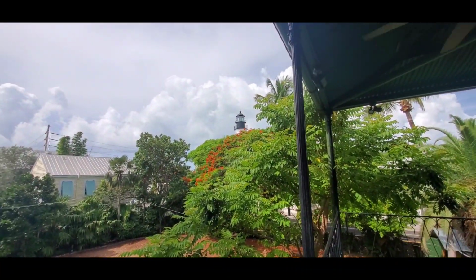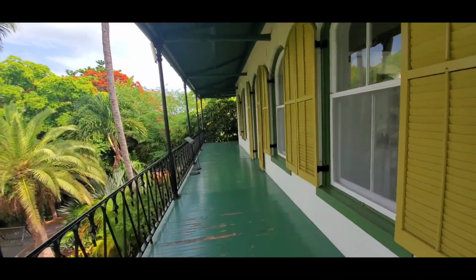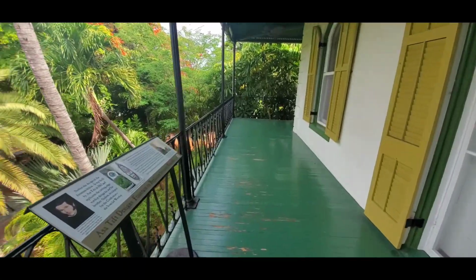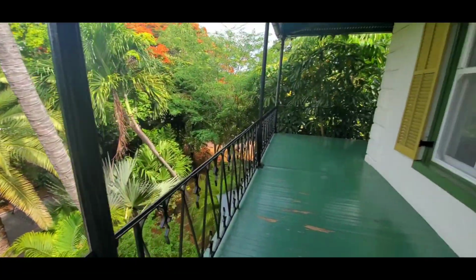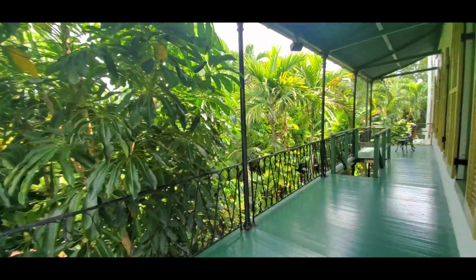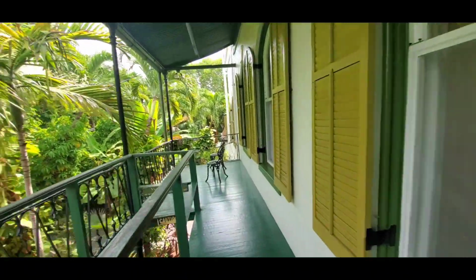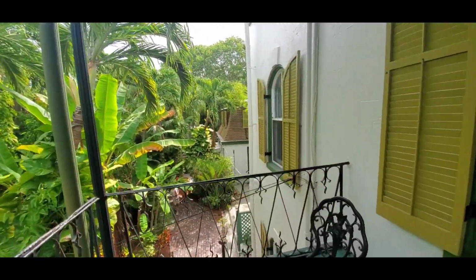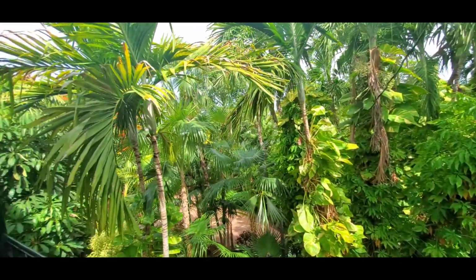So it's literally right across the street from the lighthouse, one block from Duval Street. So I have not seen any real cats yet. The one that was on the windowsill, I don't know if it was real or not. I think it was not. So the porch does not go all the way around the house, but it goes a significant distance. And then we're going to go back and look at the studio in the back and look on the grounds.